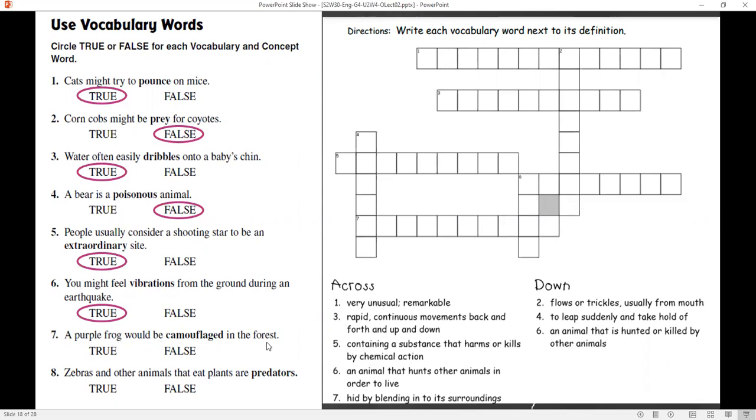A purple frog would be camouflaged in the forest. Well, the forest has green grass and leaves, right? And the frog is purple. So it will be hard for the frog to be camouflaged. So the answer is false.